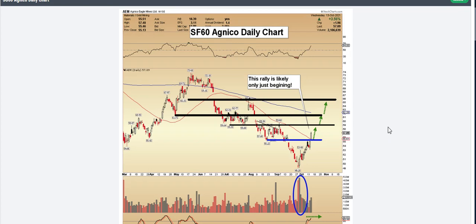An individual issue I wanted to highlight tonight, breaking this overhead resistance, is Agnico Eagle. Now Agnico Eagle is sitting at 50, say right around 55. A pullback to this neckline is possible unless this market just wants to race. It could certainly do that.